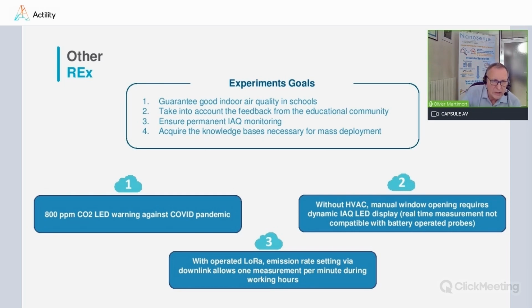So the return of experience is that we had to set the CO2 level at 800 ppm instead of 1000, which is the regular one for COVID. And this is why it is important to have the OTC or OTA I was mentioning as well.